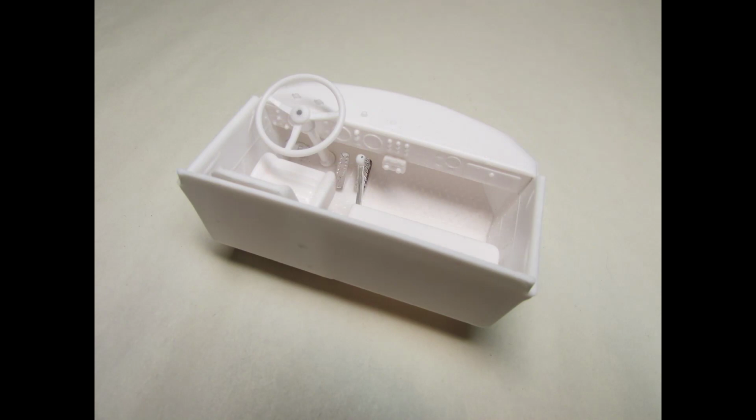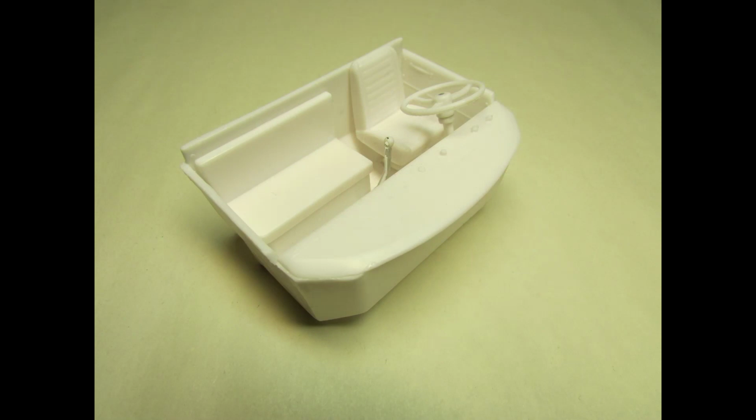Next, glue the instrument panel to the dash, glue the radio to the bottom of the instrument panel, and glue this assembly to the interior tub. And finally, glue the steering wheel and the column together and glue that to the floor of the interior tub.